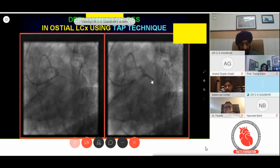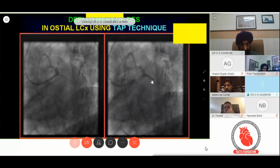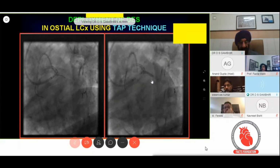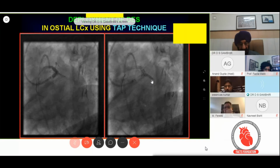Now, we had still to cover the ostium of the circumflex. We did not initially deploy the first stent in the circumflex right up to the ostium because we thought it will be difficult to negotiate if you have to do a TAP technique. It will be difficult to negotiate a long stent into this circumflex, which is calcified and having a more than 90-degree angle. So we had left that small area which was to be deployed later on, and this is what we did. Having deployed a stent from left main to LAD, we then took a short stent, and using the TAP technique, we deployed another stent at the ostium of the circumflex without much difficulty.